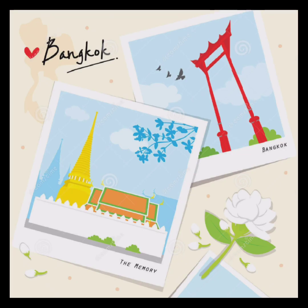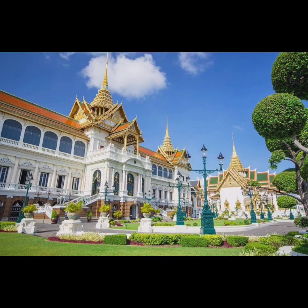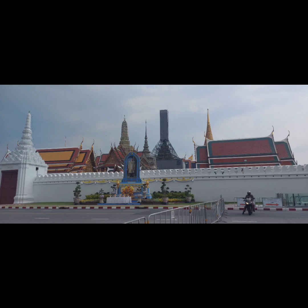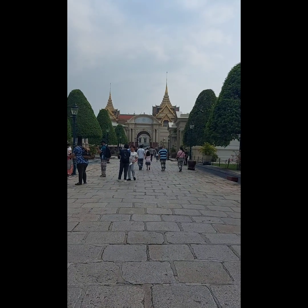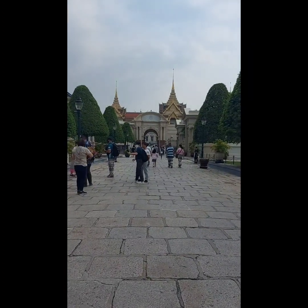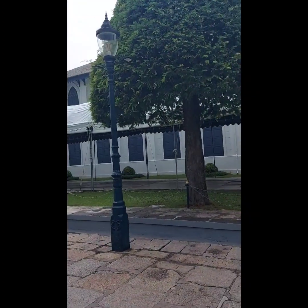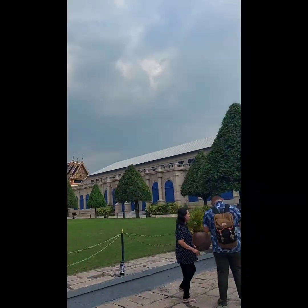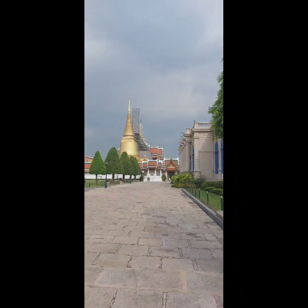So moving towards Bangkok, we are going to visit the Temple of Emerald Buddha and the Grand Palace. Let's get moving towards the Buddha Temple. So this is the entrance towards the Buddha Temple, and you can see there are many entrances. We have to move from one entrance to the other, and then we come to our main point, that is the Buddha Temple.